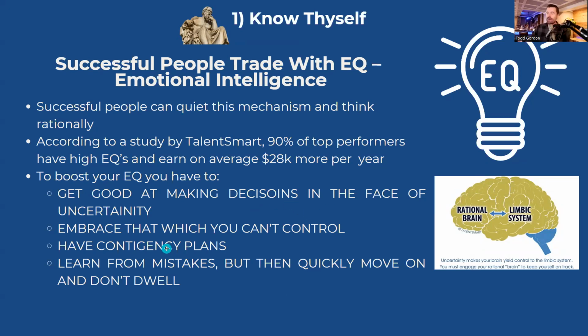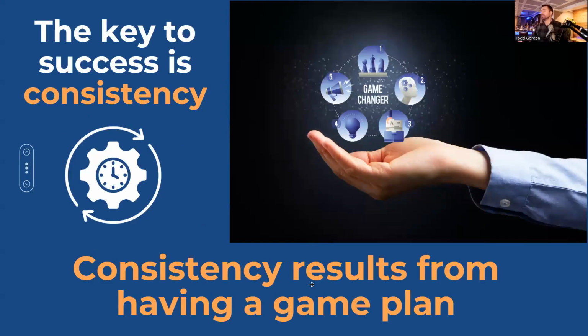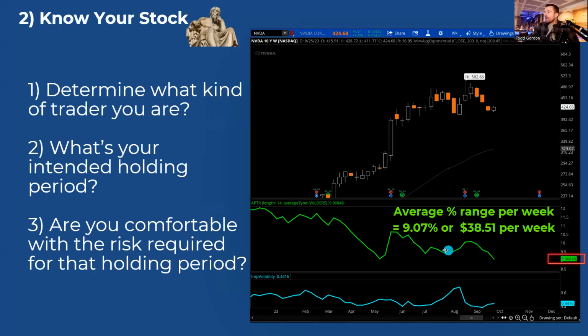All right. Have backup plans always. And when you make a mistake, fine. See if you actually made a mistake. You have a couple of losing trades. So what? It's part of trading. Move on. Don't dwell. So consistency, game plan, I think I beat that to death. So number one, or actually we just hit number one, know yourself. Number two, know your stock. All right, so let's look at Nvidia. Super focused Nvidia.